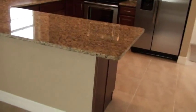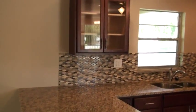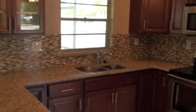This tile is absolutely gorgeous. And did a nice overhang here, so this doubles as a snack bar. I don't know if you can tell, but this looks like a level 3 granite. Beautiful glass backsplash. Glass doors in one of the cabinets. We took out the wood panel and put in glass. Undermount stainless steel sink.